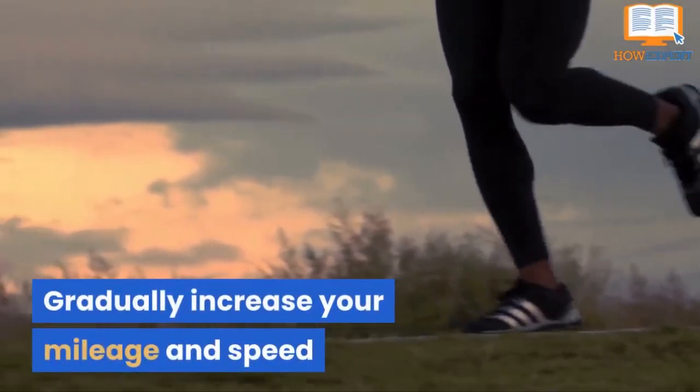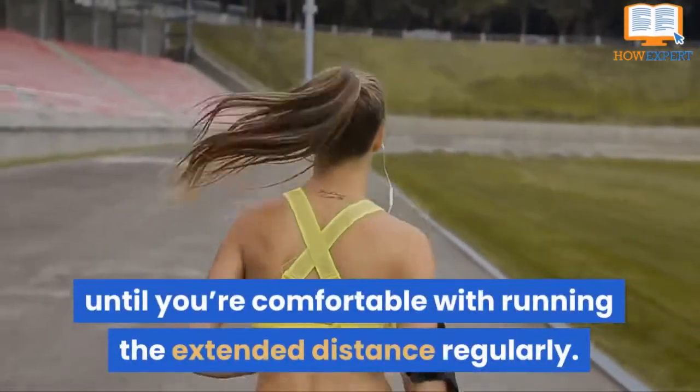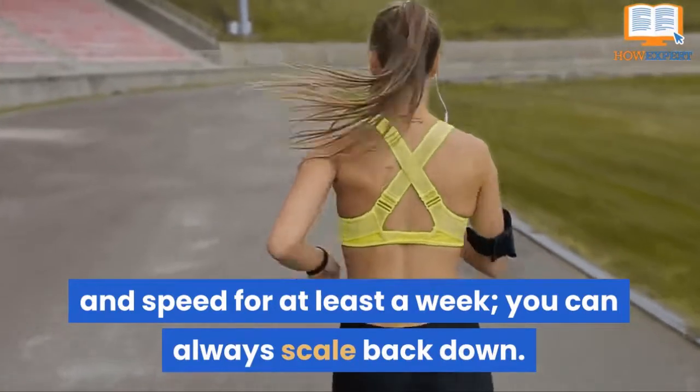Gradually increase your mileage and speed as you adjust to your current routine. Add 1/4 of a mile to your run once a week until you're comfortable with running the extended distance regularly. Commit to your new mileage and speed for at least a week. You can always scale back down.